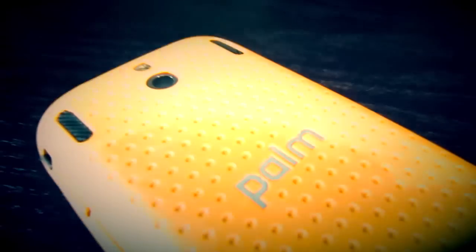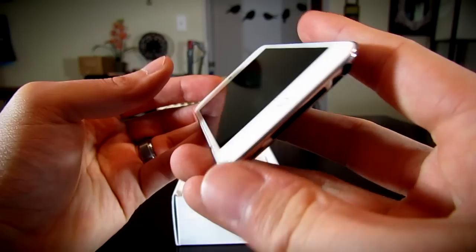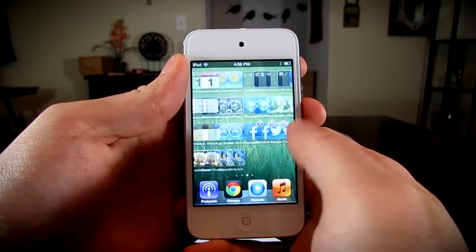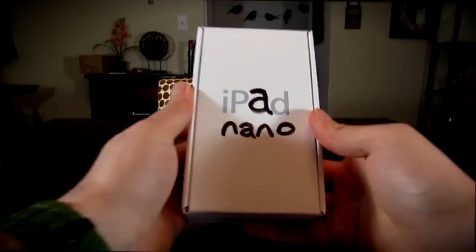Zombie dinosaur technology! Okay. Technically, this is a 4th-gen iPod Touch. A brand new, refurbed 64-gigabyte iPod Touch. But I had to justify my purchase somehow, so yeah, I'll be calling it the new iPad Nano, okay? Thank you, yeah. Because that is what it is.